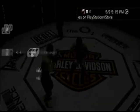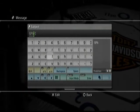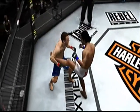Let's check out some of the action from that round, Mike. This was a beautiful counter. Unbelievable timing here. And here's that devastating counter strike. That is world-class striking right there. And here we see that punch that landed after catching the kick.